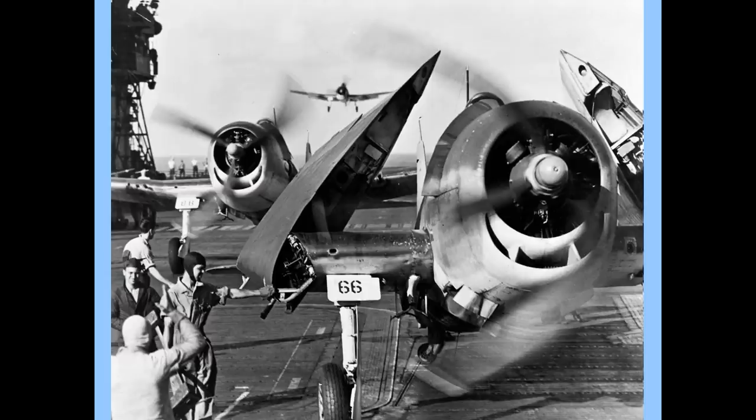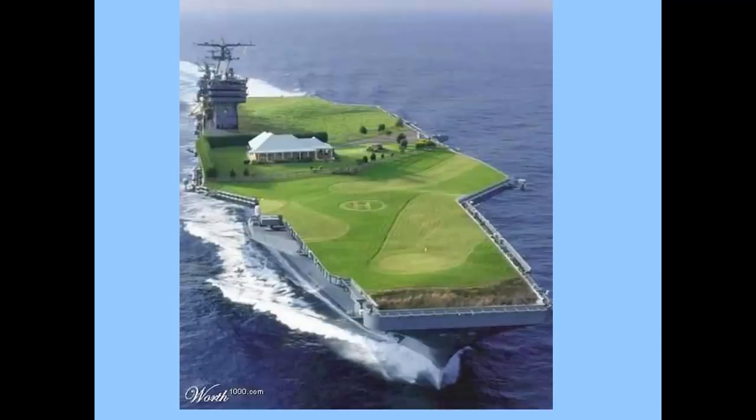Let me add one last quickie shot here. Of course, everybody talks now about joint service and how the services are all getting together and getting organized. I have a picture of when the Air Force takes over the aircraft carriers.